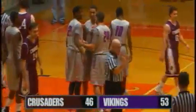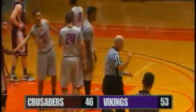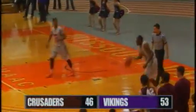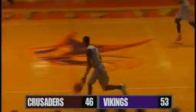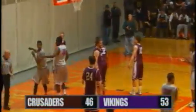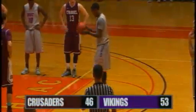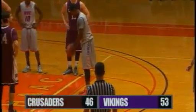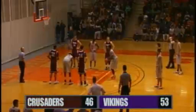Yeah, James, nice aggressive take right down the middle of the lane, went up strong and draws the 2-shot foul. So James has yet to score in the second half, 15 points in the first half, but he'll have two opportunities here as that's a second foul on Chapman. 13:41 to go in this contest. Vikings end the regular season at Baker on Saturday. We'll worry about that later.